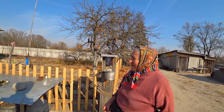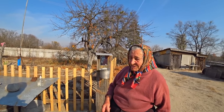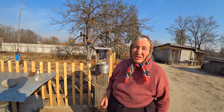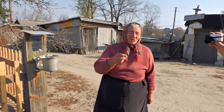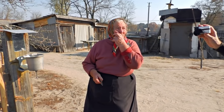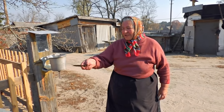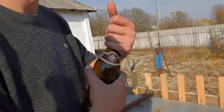Husband died, his sister lives in Skvira. When she came here to bury him, she had to pay a fee. To get inside, right? We paid 100 hryvnias for each person per day. They don't let inside another way. Drink some. Kids, don't be shy. Let's go. So there is no shop.